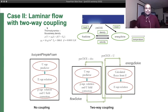So the second case is a laminar flow with two-way coupling. In order to do two-way coupling, what I did was model the density, similar to how we model density for incompressible flows, using a Boussinesq approximation. So the density becomes a function of temperature. After we do the flow solve and pass the velocity to the energy solve, the energy solve solves the energy equation, and the density is calculated as a function of temperature. And then that density will now affect the flow field as well. So density is being passed back from the energy solve to the flow solve to do the fully two-way coupled simulations.